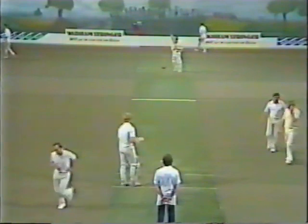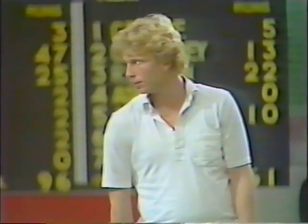And another Essex fielder with grazed elbows, no doubt. He hit the deck very hard then. And Stuart Turner, two fine catches by him, three altogether in this innings. He's got a hat-trick of catches, as did Chris Cowdrey for Kent. And the new batsman is Graham Dilley, coming in at number 6.